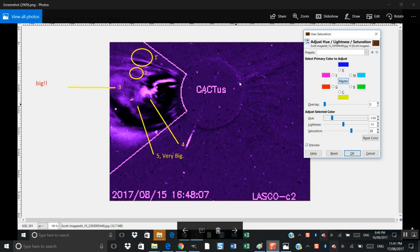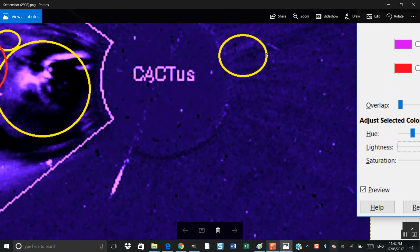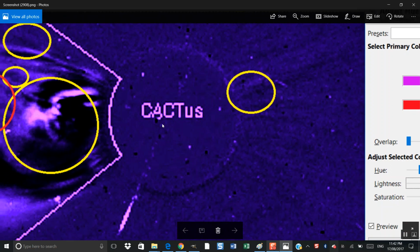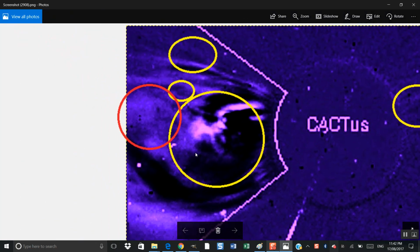Interesting to note as well that over here, and hopefully I can go through and show you. There you go. There's two huge planets over here as well that everybody missed. And these two are not small by any means either. Look at that. And they've got their own planet system with it. So there's a fair bit going on at the moment.